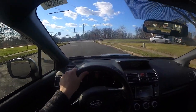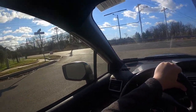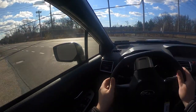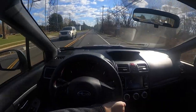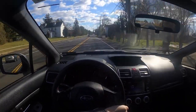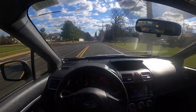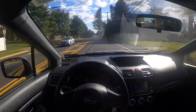The clutch feels very normal in how it engages. It's got a normal bite point, I find. Really nothing too unusual there. The accelerator is very responsive though. Right when you lean into the accelerator, this thing takes off. So that could make it a little bit difficult to drive stick if you're not really used to it.